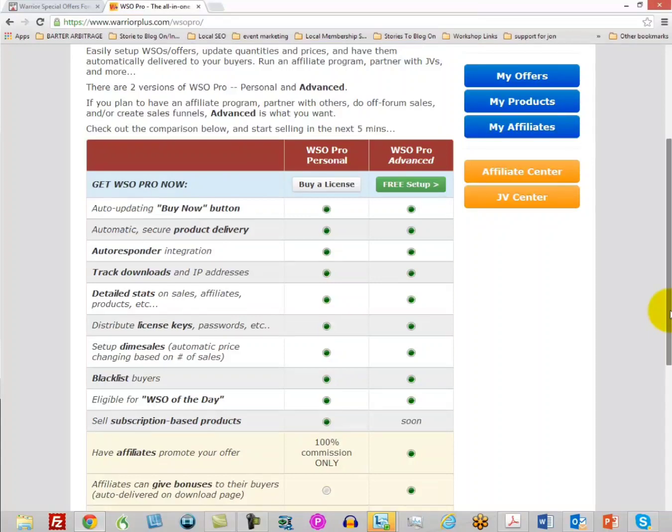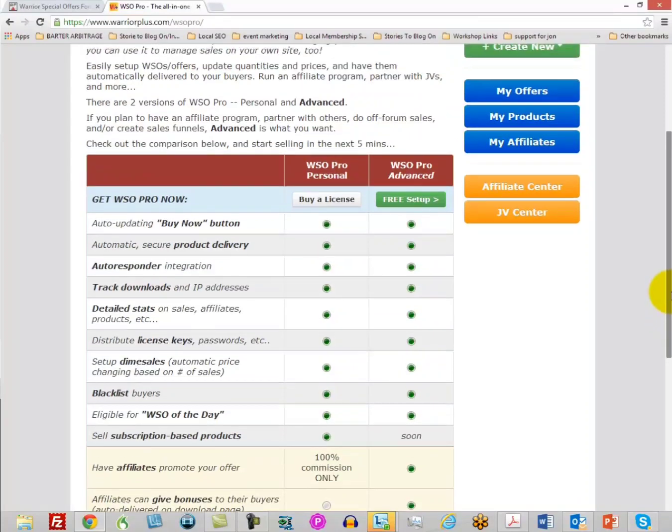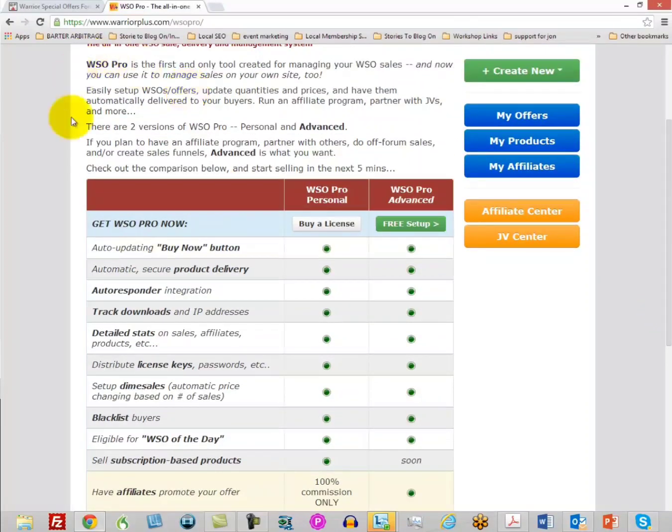That pretty much is the way that you're going to be able to get started, and you can have this system deliver the product for you. WSO Pro and JVZoo are probably the two most recognizable names that people will have trust with you if you are delivering your product through those services.